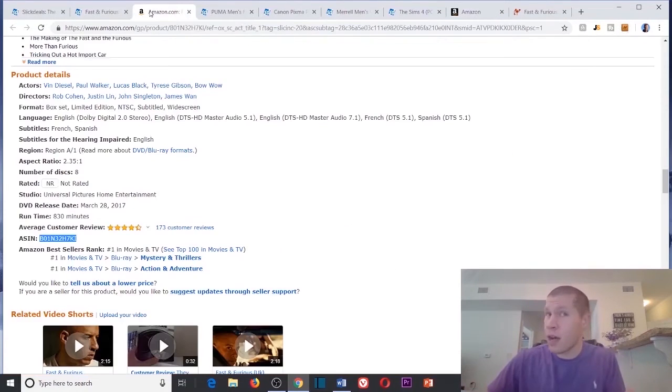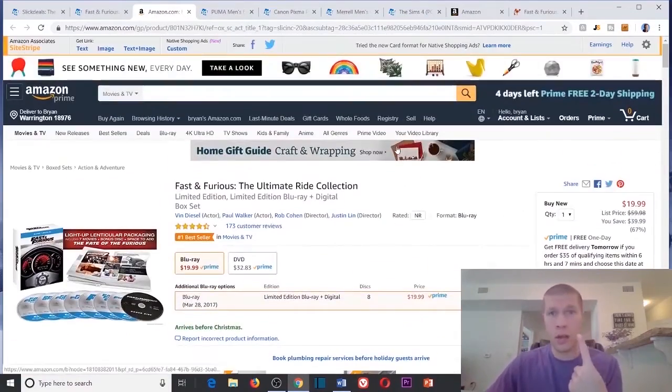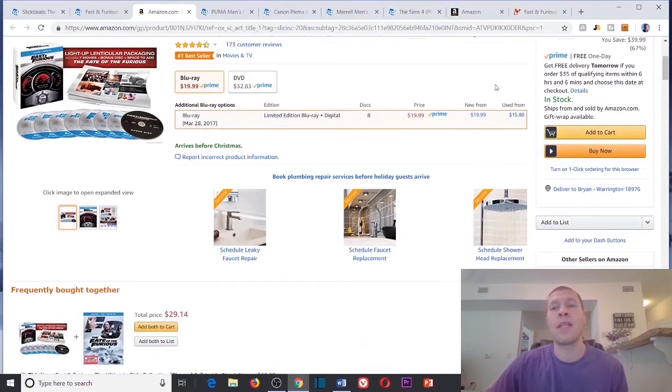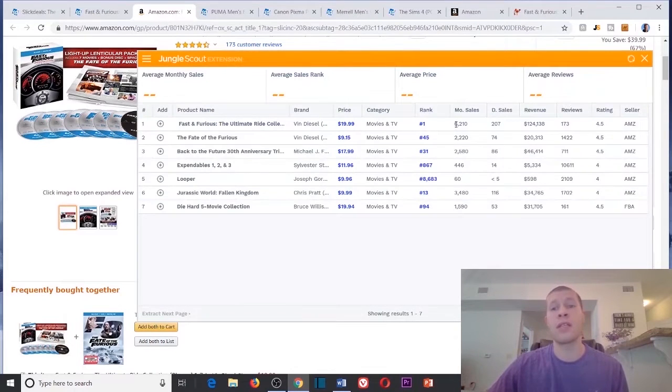Now, if we could sell this, just to give you another example, we ran through the sales, what the normal price is in that part of the checklist. We checked to see if we could sell it. Now, obviously, you can't sell this product, but let's pretend for a second that you could. What would the next step be? Well, the next step would be how many does it sell? So you can use the Jungle Scout Chrome extension, and it has a lot of monthly sales, 6,000, so it sells a ton. It's 125 grand in revenue monthly, so this would be a perfect product.